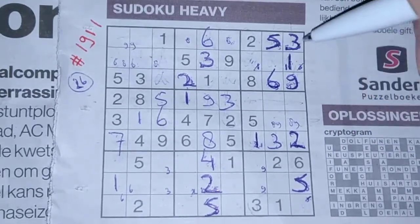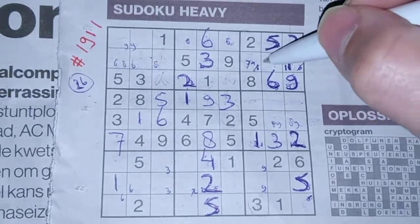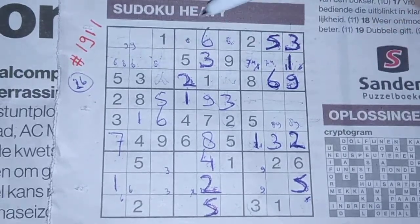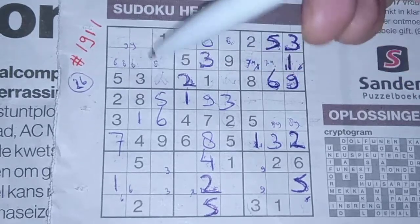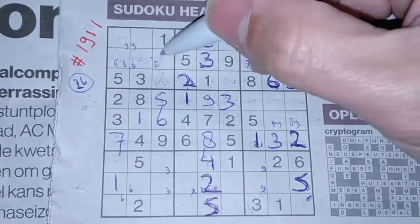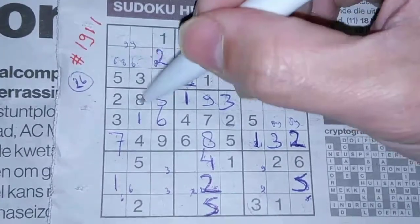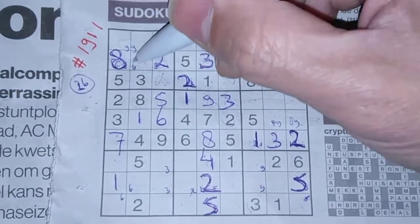2 boxes left, the 7 and the 4. Let me mark those for you. Yes. So we need a 6, we need an 8 here in the second row, and we need a 2 here. We see there 2, we see there 2, so no 2s in those 2 boxes. The 2 goes there, and I've eliminated the 8, so the 8 goes there. We have an 8 already here. And I've eliminated the 6, so the 6 goes there.